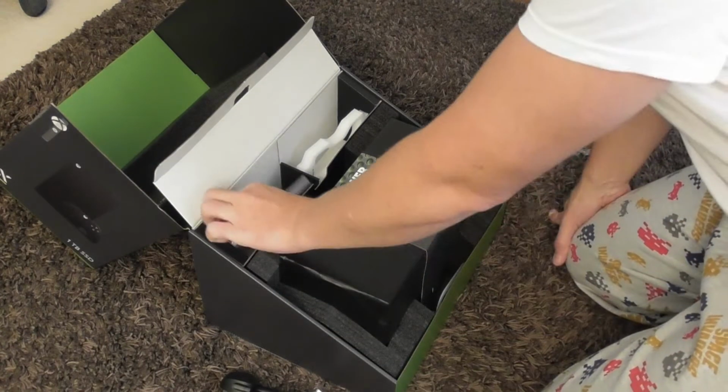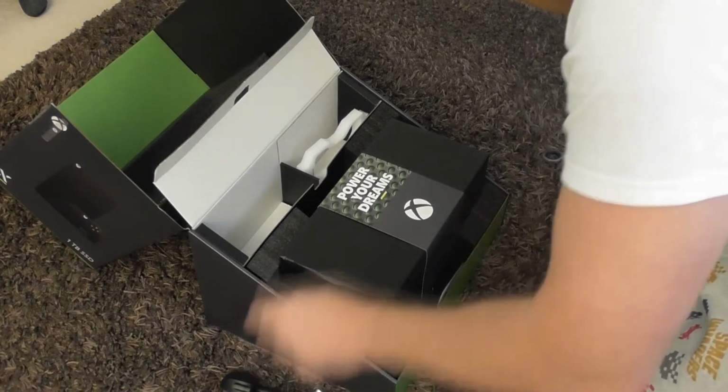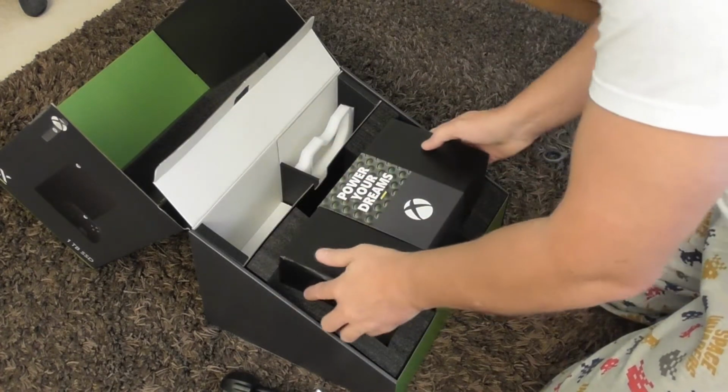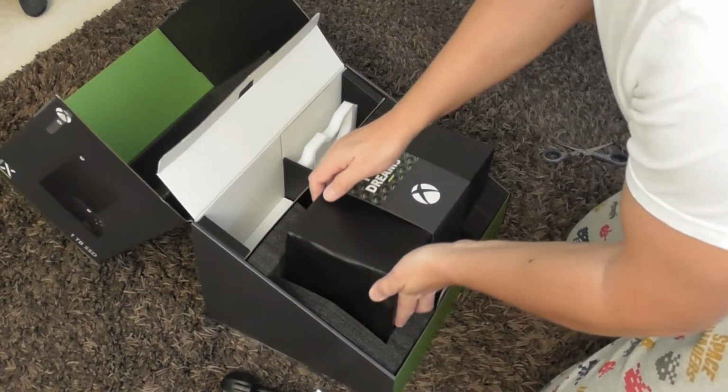Let's get into there. You've got your manual in there as well, that none of us will read. Such is the way of life. And finally, people, finally. Right, how do we get this bad boy out of here?